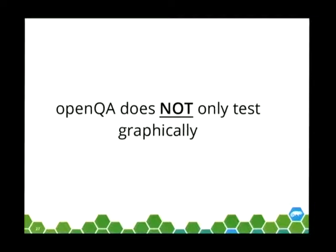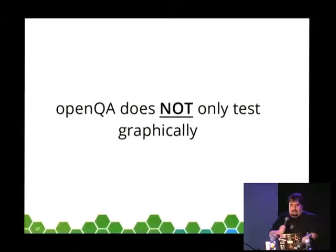So if there's only one thing you take away from this presentation today, please know OpenQA doesn't only do graphical testing. It can do whatever the heck you want. The graphical testing is just the cool part we talk about the most.